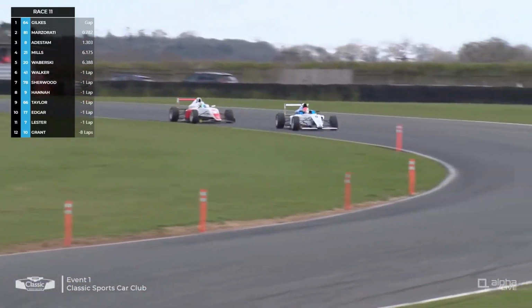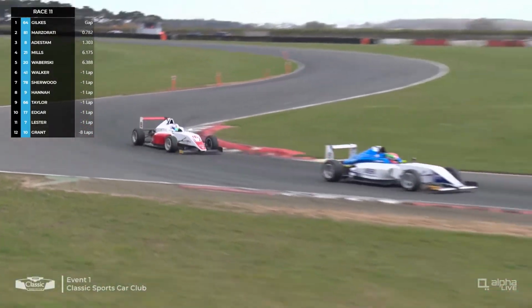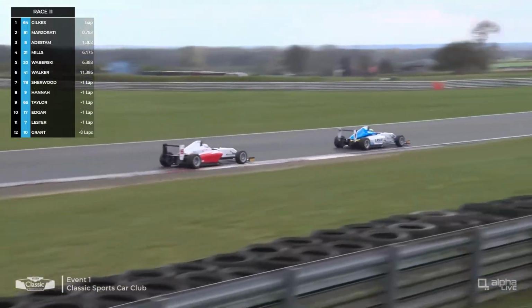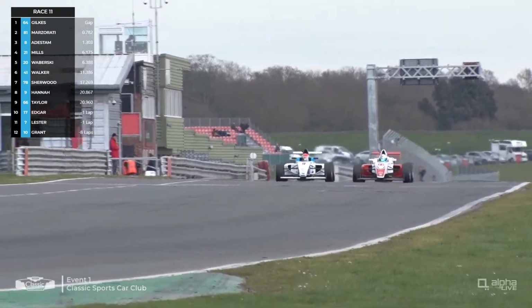Another good fight we've got now as well is for Logan Hanna, who is desperate to try and hang on to 8th position. She's got Nicholas Taylor right behind her at the moment. Logan Hanna finished 10th in the first race of the weekend. She very sadly retired in race 2 of the weekend, but I think she's going to get picked off in race 3 as side by side they will go up towards Ritchie's corner.